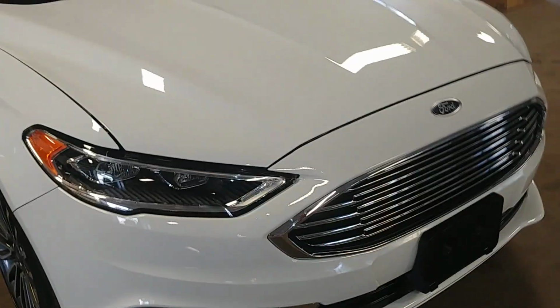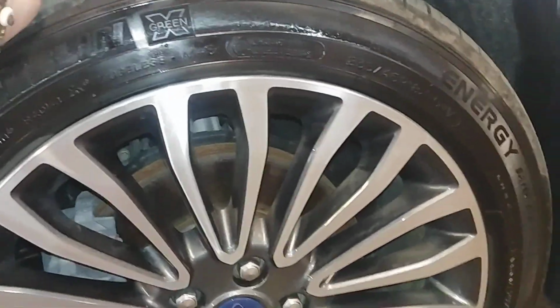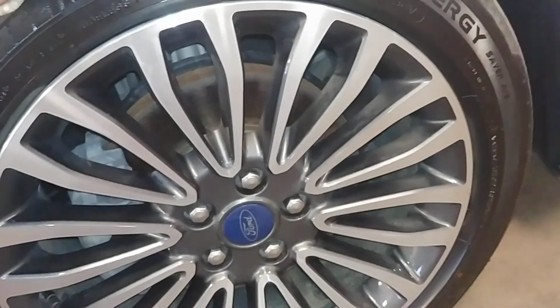Looks good. Your front hood looks good. Your front fender looks very nice. Here's your front driver's rim. Very nice. I don't see any curbing. And your tire, there it is. Looks at 6/32. Let me double check that. Boom. Yeah, just a line under 7/32.